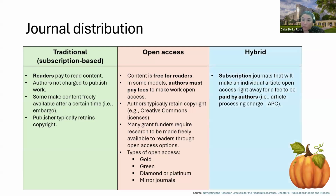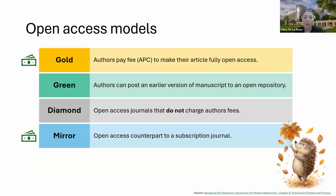So these are subscription journals, which are the ones I mentioned in the first column, that will make an individual article open access right away for a fee to be paid by the author. Again, this is that article processing charge, or APC. I do want to reiterate later that not all open access publications charge fees. There are really great open access publications that don't charge an article processing charge, and that really is the best of both worlds, where it's free for readers and authors.